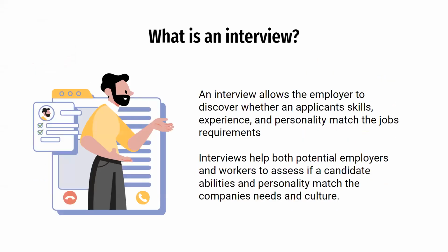Starting off, I'm going to be talking about what an interview is all about. When looking for a career change or applying for a new job, employers may ask you to participate in this act, which is job interviewing. It is a process to understand your character traits, skills, and attitude to work. The interview allows an employer to decide whether or not you're a suitable candidate for the position.